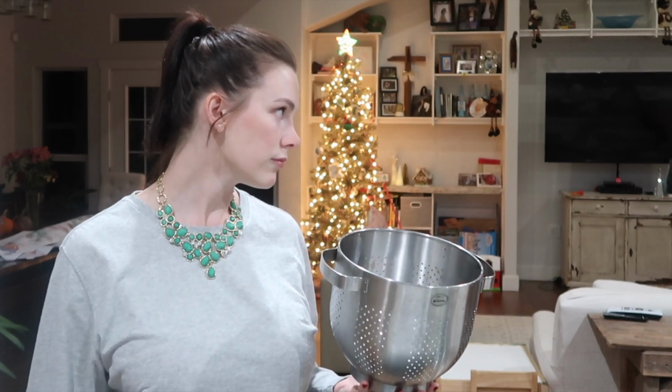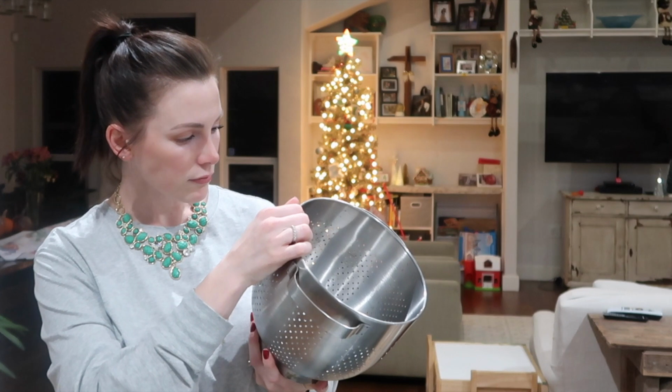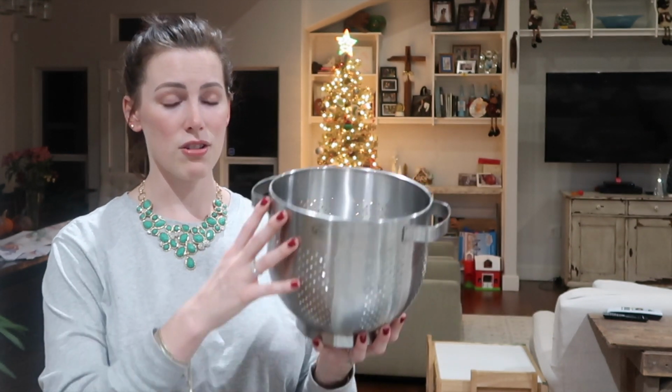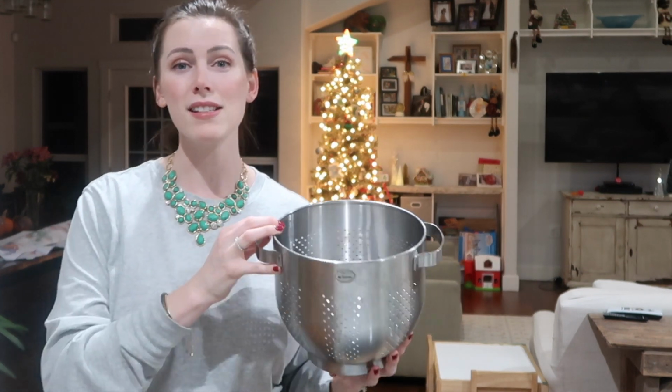I use a strainer all the time when I'm cleaning vegetables. You know, if you're boiling pasta, you need to drain it. If I'm cleaning vegetables, fruit, that kind of thing, I'm always using a strainer. So this is a nice deep one. It has nice weight to it. This has lasted me years. I'm pretty sure I got this too when I graduated high school.